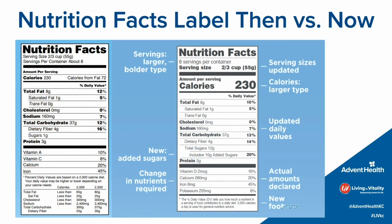And then lastly, what you'll see is just a daily percentage change in fiber and sodium, and then that vitamin D, because those recommendations have changed since we originally put these labels out. So let's just dive right in. We're gonna go straight into heart health.